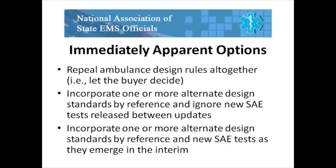Well, your state has the option of getting out of the business of regulating ambulance design. Certainly, we have heard from the lion's share of ambulance manufacturers suggesting that would be a really bad idea. Because in the absence of any regulation of that design, the fear is that some ambulance manufacturers may choose to do things like cut corners that directly affect safety and may not be visible to the human eye.